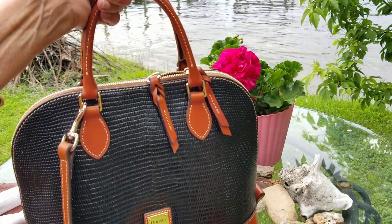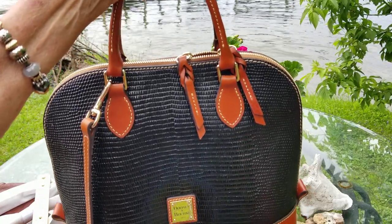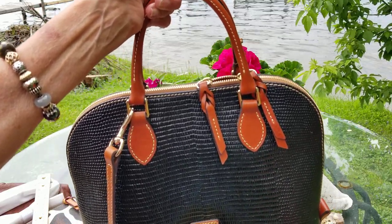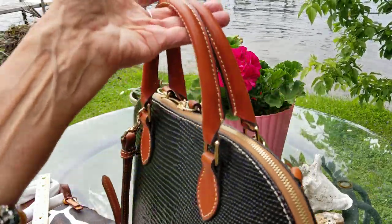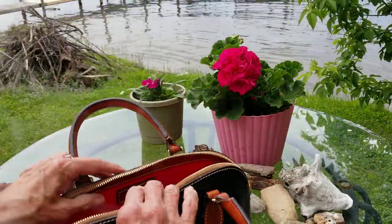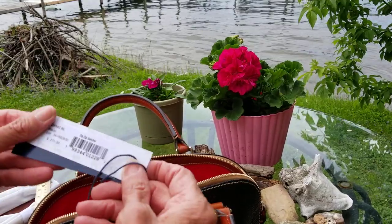A retail Coach bag, if you found one on sale, maybe at the outlet with 70% off, you can probably find one for $150, and that would be a $495 bag. But this, I think these retail for $298. But nobody ever pays the retail price, do they? I suppose sometimes you do.